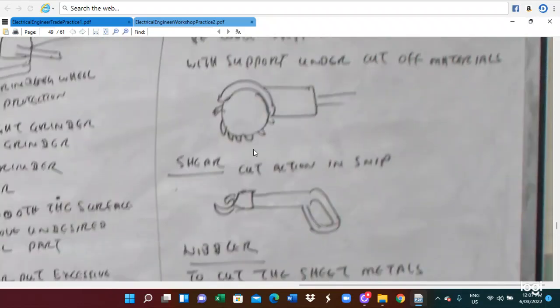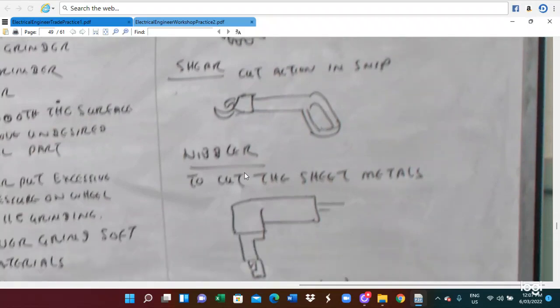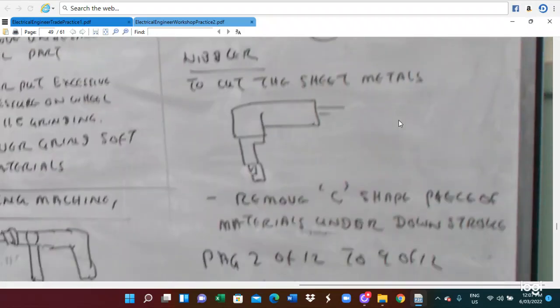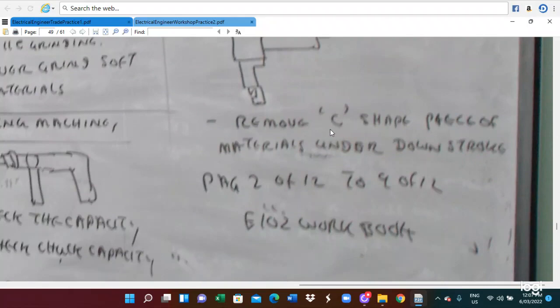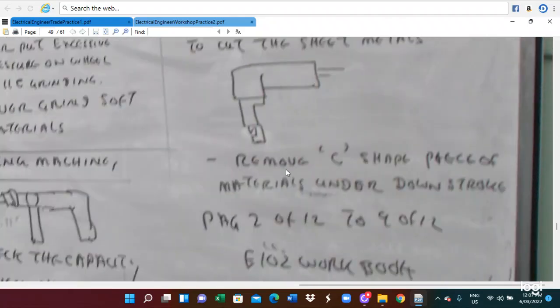So here is the shearing machine, the shearing gun, also used to cut sheet metal. Then we also have to find, in this case, a nibbler function that removes the C-shaped piece of the material. This is cutting the C-shaped piece of the material.